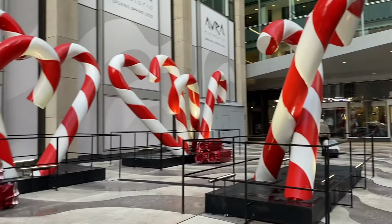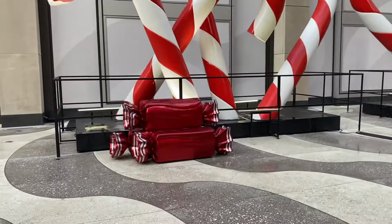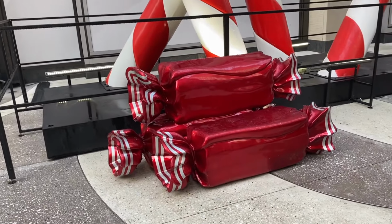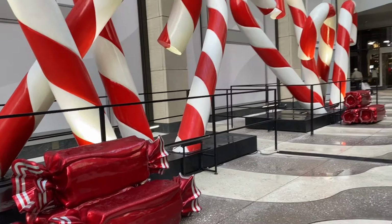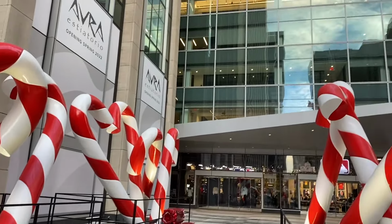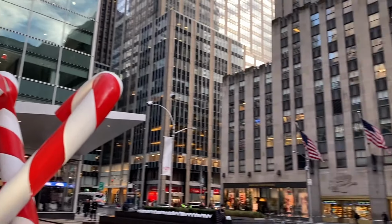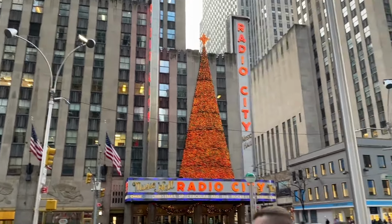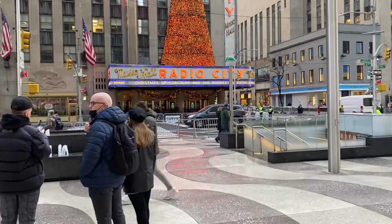And look at these beautiful candy canes and sweets that were obviously like chairs, but made to look like sweets, as you can see. So many nice pretty Christmas decorations. I just wanted to try and film as much of it as I could.